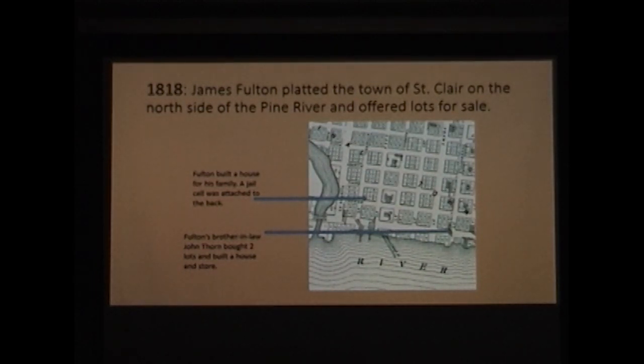He built his own house. And you can see the arrow where it is. That block is just south of the library today. So he had a house there. And he attached a jail on the back of it. His brother-in-law, John Thorne, bought two lots from him at the foot of Thorne Street, which is now Thornapple. And he built a house and a store and lived there for a number of years. Later, Thorne moved to Port Huron and is considered one of the founders of Port Huron.